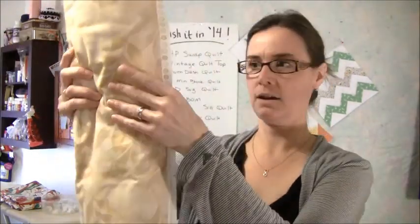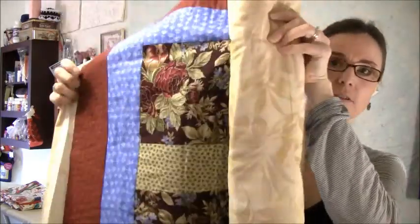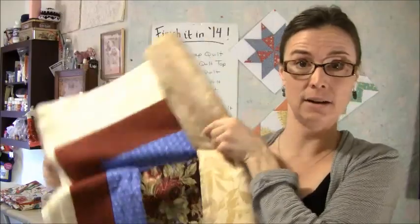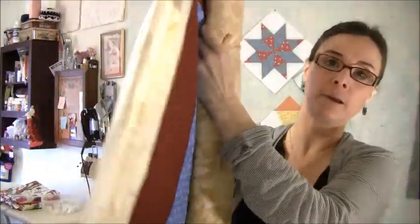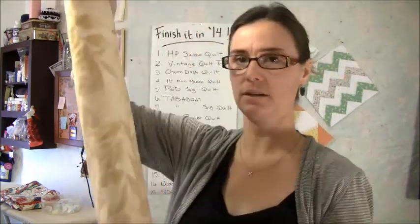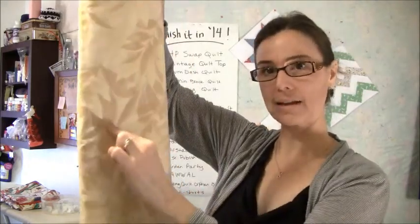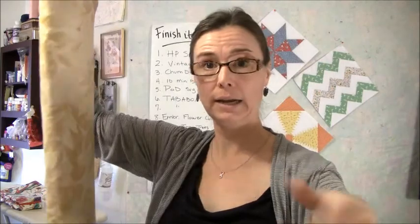This is a Linus quilt, which I will unroll slightly. You guys have seen this before. This is one of my UFOs. This is number 16 on my to-do list for 2014. So I've got it basted. I rolled it up. I actually spray basted this one. I don't do that very often, but I didn't spray the whole batting. What I do is I spray like tacking points, and then I smooth it out just as though I were pinning it.